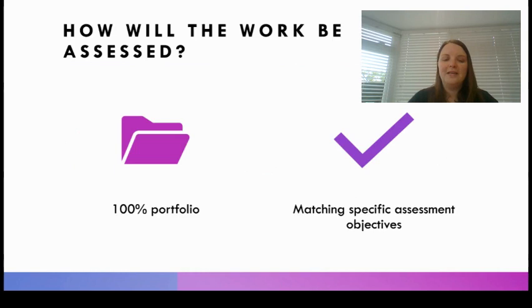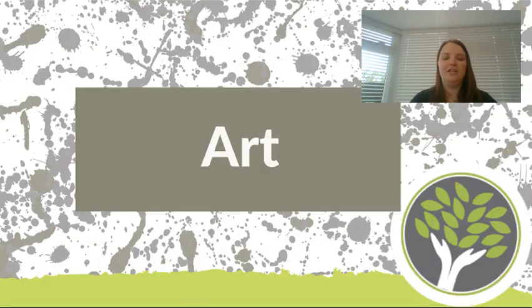The course is 100% portfolio. This means there is no exam, and it is the work that we do day to day that will be sent to the assessor at the end to confirm you have passed. Therefore, there are certain specific achievement objectives we have to cover within the work to make sure that your work is at the right standard for entry 2, entry 3, or level 1.